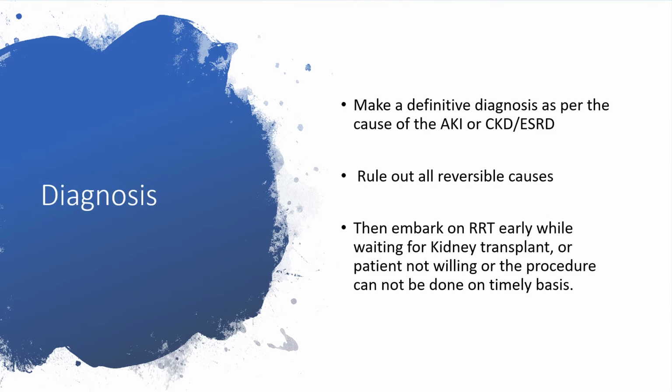Okay, to make use of renal replacement therapy, we have to make a definitive diagnosis as per what exactly we are dealing with. Is this acute kidney injury? Are we dealing with chronic kidney disease? Or are we already at the phase of end-stage renal disease? We need to make that specific diagnosis, and that will include ruling out all reversible causes. Why that? When you are able to identify reversible cause or causes, then you'll be able to treat, and then we will not need replacement therapy.